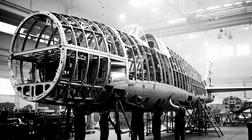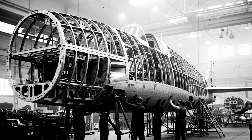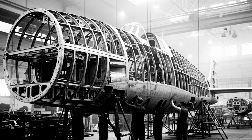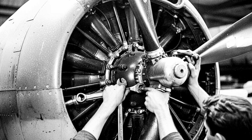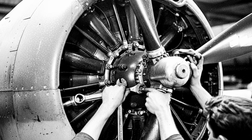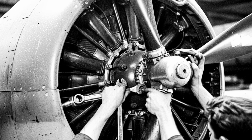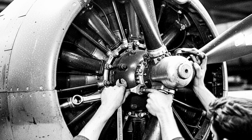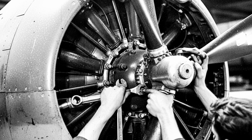The wings were thick and sturdy, capable of carrying six .50 caliber machine guns, three on each side. Later models could carry rockets and bombs as well. The fuel tanks were self-sealing, meaning that if a bullet pierced them, a rubber lining would swell and close the hole. Small details, but they saved lives.